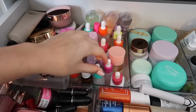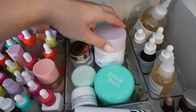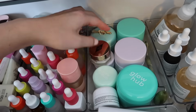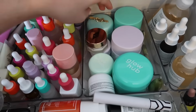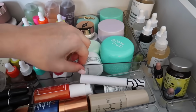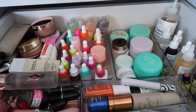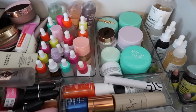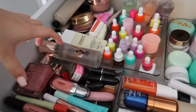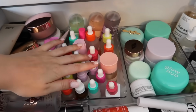So this section is all like my Glow Hub, my Drunk Elephant, and then these are all my creams. I've got some Drunk Elephant, my Charlotte Tilbury, I've got my Tatcha ones, and then I've got a section for all of my ordinary stuff. I ordered these little compartments from Amazon. I got two packs of 37, so I did actually use quite a lot of them. I just kind of set them out how I wanted it to look, and I just filled them all, and everything kind of fitted really nicely.